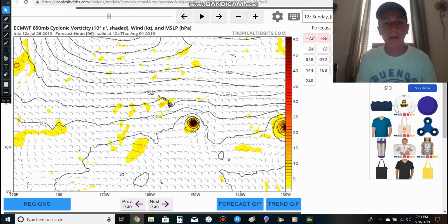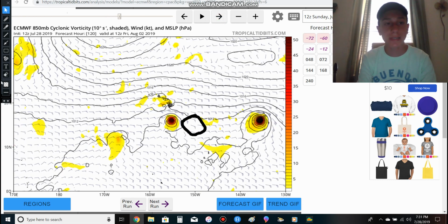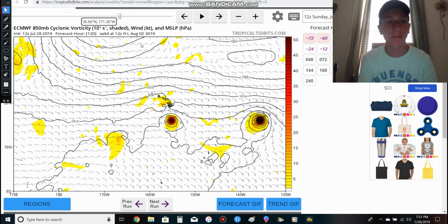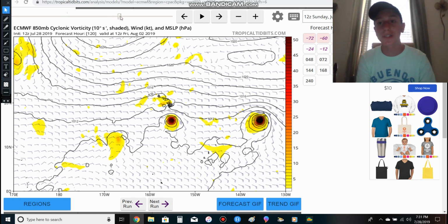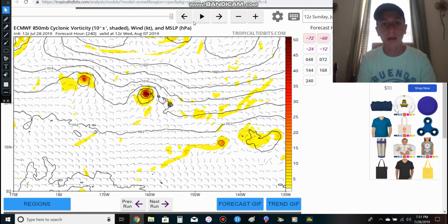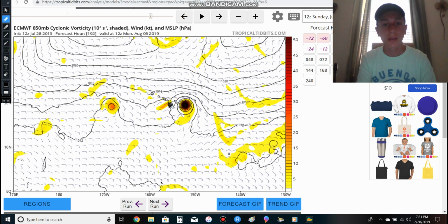The European model is showing a pretty strong storm. This is Eric. Okay, say hi to Eric. Hi, Eric. It's going to pass to the south of the Big Island, just like the GFS and the GEM model are saying. And then here comes Flossie behind that, or potential Flossie. Flossie hasn't been named yet. It is Tropical Depression 7E. Eric has been named already. But there's Flossie, just like the GFS and the GEM model said, touching the Big Island on the northern side.